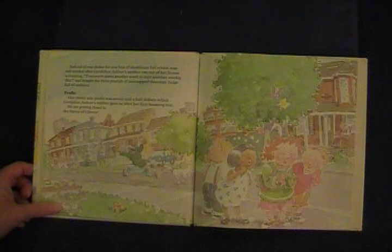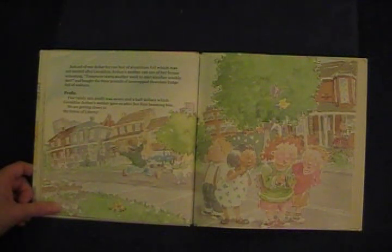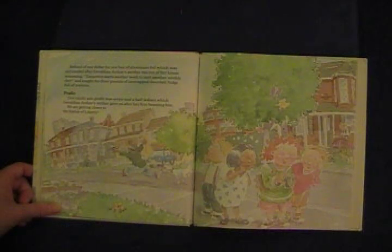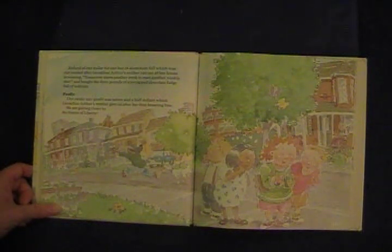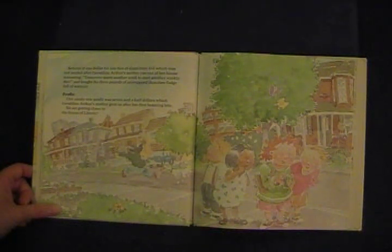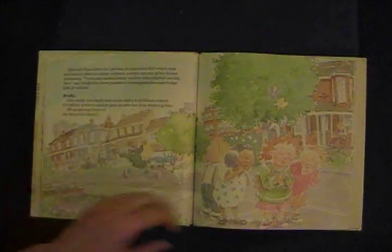Refund of $1 for 1 box of aluminum foil, which was not needed after Geraldine Arthur's mother ran out of her house screaming, "Tomorrow starts another week to start another weekly diet," and bought the 3 pounds of unwrapped chocolate fudge full of walnuts. Profit. Our candy sale profit was $7.50, which Geraldine Arthur's mother gave us after her first beaming bite. We are getting closer to the Statue of Liberty.